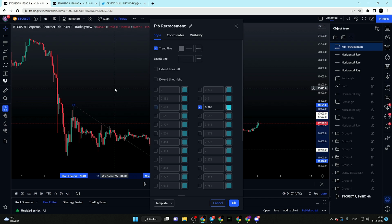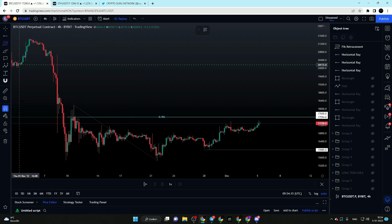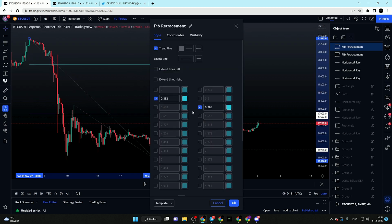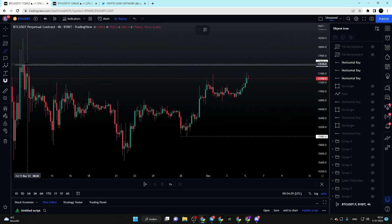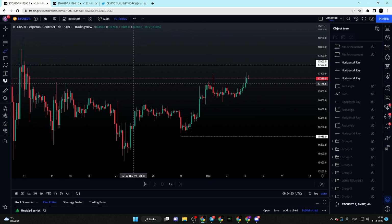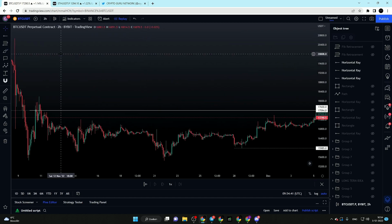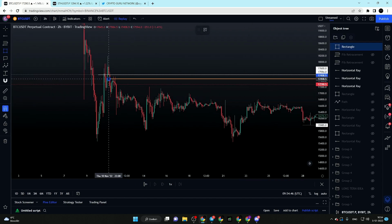On the 4-hourly time frame, if we go from swing high to swing low and we switch on the 0.786 fib level, we can see the 0.786 level is at the exact same price. If we take this swing high all the way to this swing low and we switch on the 0.382 fib level, we can also see that the 0.382 fib level is at the exact same area. On top of that, on the 4-hourly time frame, we can also see a 4-hour level of resistance once again at this exact same area with massive amounts of confluences. Okay, guys? So we are definitely looking at a massive area of resistance, where on the 2-hourly time frame, we also have our supply area over here.